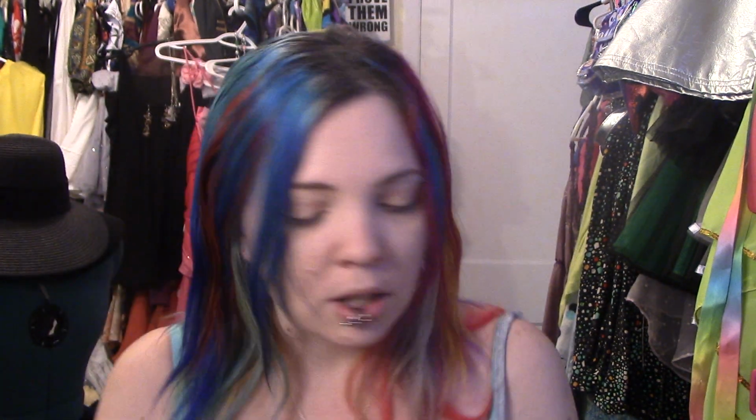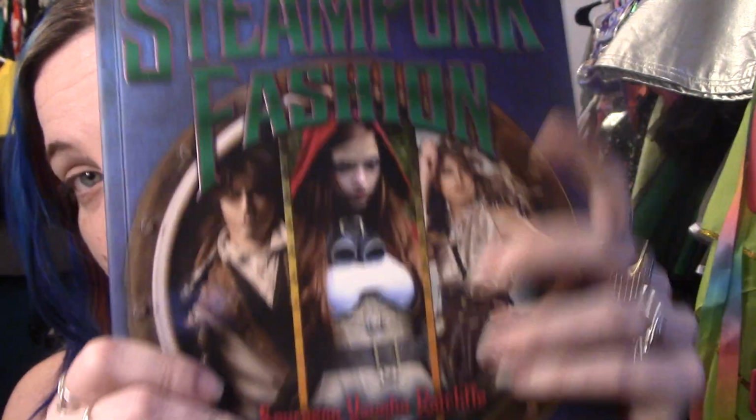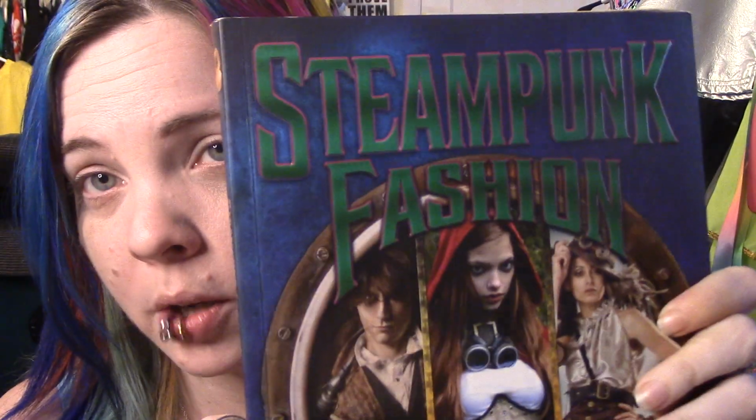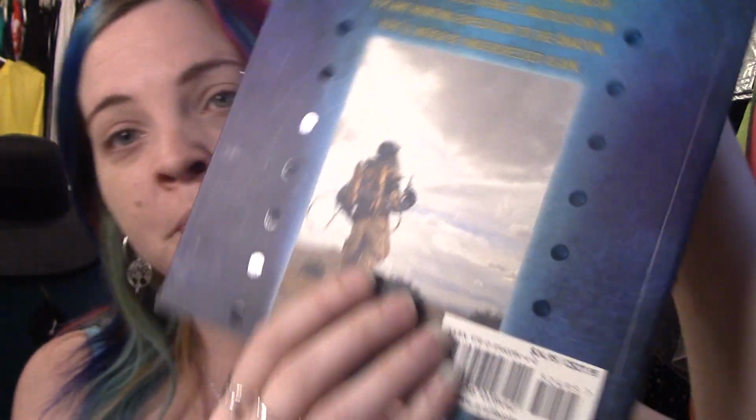And yes, so I have the second one of that. And these two are by a different author, but they're both by the same person. The first one is Steampunk Fashion. This is more of a lookbook, but it goes through the artists and the models and how long they've been into it and what they make and sell. And it is more like a picture book, but it still has text in it.